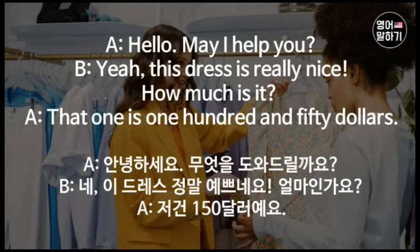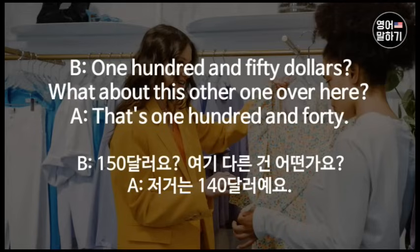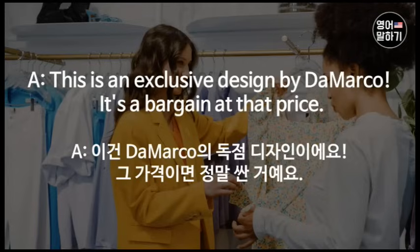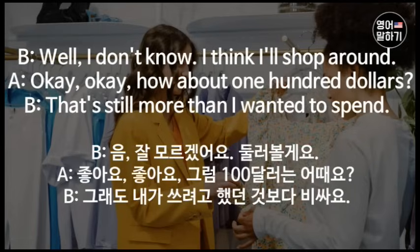Hello. May I help you? Yeah, this dress is really nice. How much is it? That one is $150. $150. What about this other one over here? That's $140. That's a bit out of my price range. Can you give me a better deal? This is an exclusive design by Damarco. It's a bargain at that price. Well, I don't know. I think I'll shop around. Okay. How about $100? Still more than I wanted to spend.